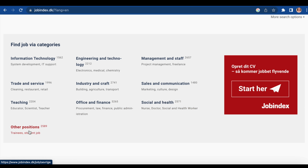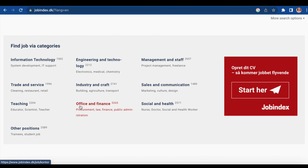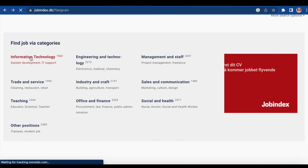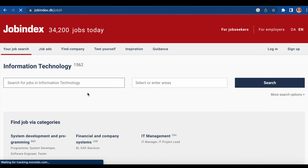And you can see the number of jobs in every one of these categories. You can see that, right? Teaching is 2,204, engineering 2,212, stuff like that. They've written it for every one of the categories. Okay, so let's just click one of the categories and start from there. Start with the first one to see the jobs that are available here.